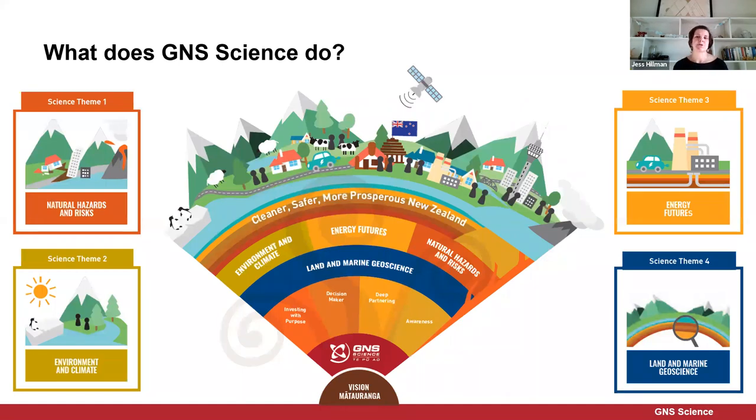So in the past couple of years, we've actually undergone quite a significant restructure in the CRI. And this is our new way that all of our science is laid out. So we have four science themes that everything is grouped into. And then underpinning that, across all of our work, we work very closely with iwi and Maori around the country, trying to help use scientific knowledge from different local areas, and also making sure the decisions that we're making and the advice we're giving to the government will be for the benefit of everyone. So we achieve mutually beneficial priorities.